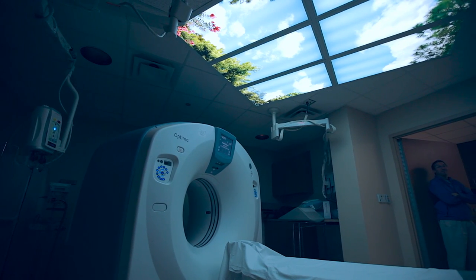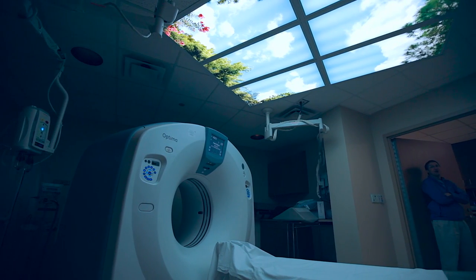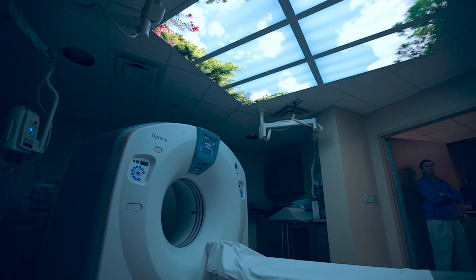So it's a heck of a lot nicer, and this thing's going to have radio frequency protected earphones and everything. It's going to be like going to the spa.